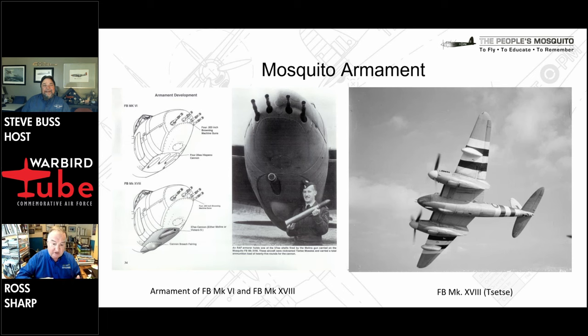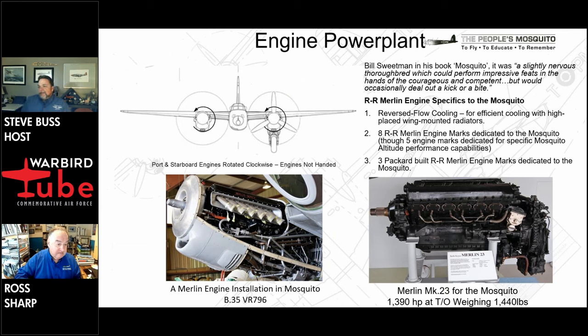So, it was, for 18 months in the middle of the war, the fastest operational aircraft of any of the combatants. Just off the charts. And of course, helping to make that happen is the power plant, the twin power plant.